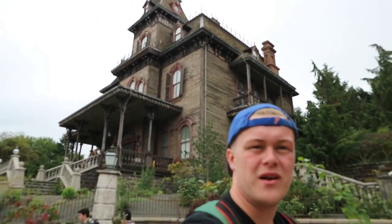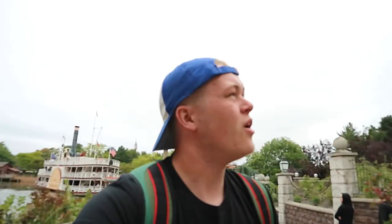So if you're wondering where it is, Phantom Manor is just behind me, and on the other side of me is Big Thunder Mountain. It's like completely different rides. It's actually cool as hell. Right, so we're gonna go and see where we can get on. But look, there's another side to it here. How cool does that Phantom Manor look? I'm so excited for this. Let's get on and let's ride this.